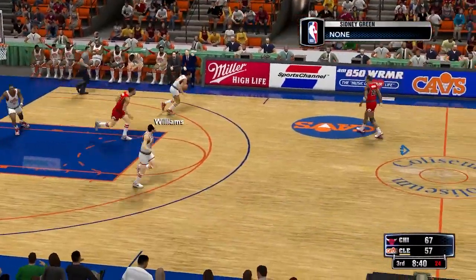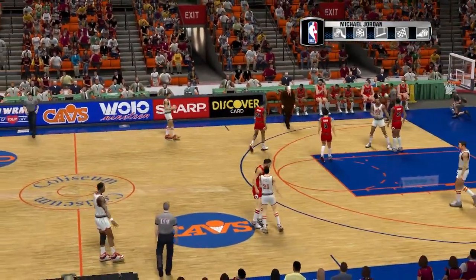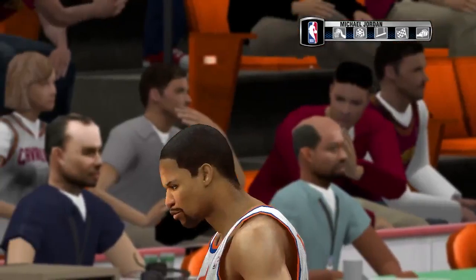And Green gets it to go. Beautiful feed off the bounce to his teammate there. Nicely done. Timeout called the Cavaliers. At this point of the game, always important to stay focused.